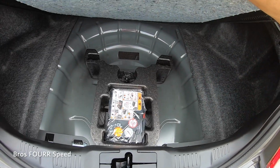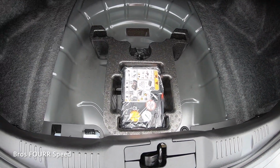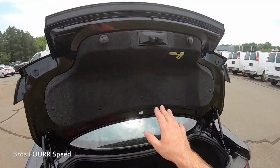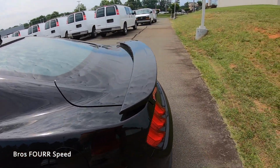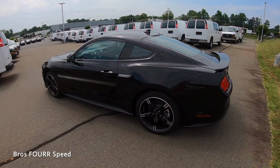There's even some storage space up underneath the floor where you could potentially mount a spare tire if needed. There's also a battery jumper, so you can place some items up underneath, which is nice to see. There's no grab handle, but you can grab this lip and easily close that up. This also has the trunk mounted wing, which just gives it a really nice sporty look. And now we can move on to the interior.